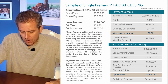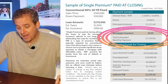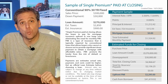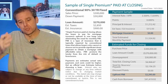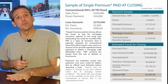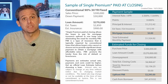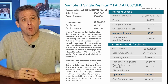Continuing to scroll on down the loan scenario here, you'll notice that your monthly payment is going to be $1,524.92. Compared to the monthly PMI, which was $1,587.92 a month. Just to break down the math real quick, that's $63 less per month on your mortgage payment by going with the single premium. Now let's continue to go down, compare apples to apples here so we can help figure out what's the best option here. What's going to be better for me, monthly or single premium PMI, or that Ferrari in part number three.